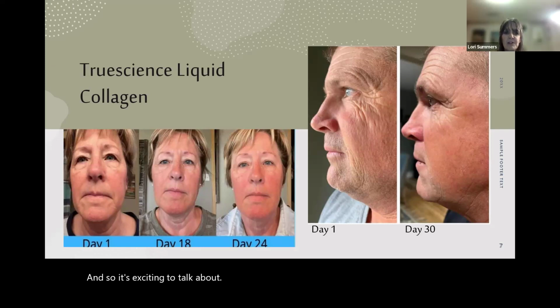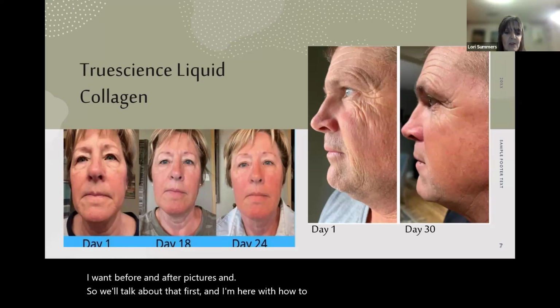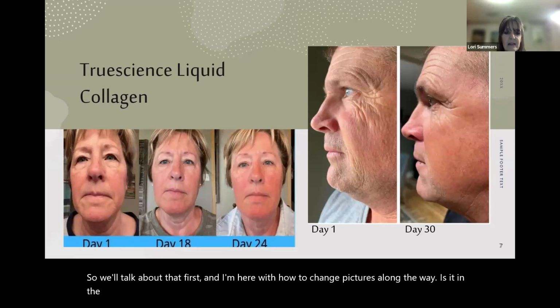So our True Science Liquid Collagen is quite amazing, and we're going to show you a lot of before and after pictures. And we'll always think of collagen affecting our skin and our face and the outside features that everybody sees. So we'll talk about that first. Here we have a lady that took the collagen and did some pictures along the way. This isn't even 30 days in. And you can see quite a difference even in that first month.